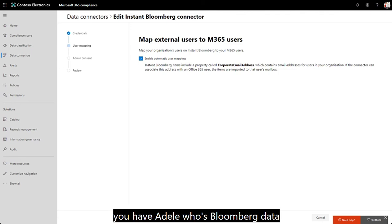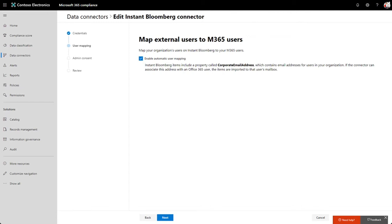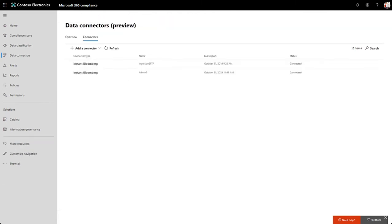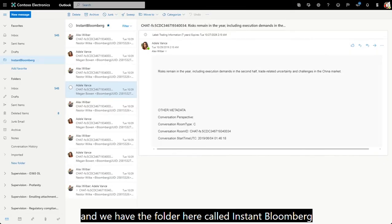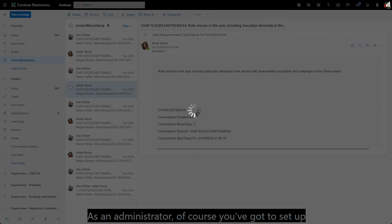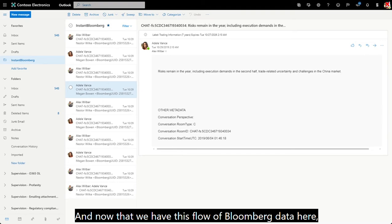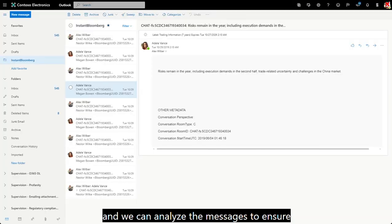So let's say, for example, you have Adele, whose Bloomberg data you're trying to bring in. Adele has a Bloomberg ID, and in Microsoft 365, she also has a Microsoft 365 account. Once we've configured the mapping here, Adele's Bloomberg data will start flowing into her mailbox. And here we are in Adele's inbox, and we have the folder here called Instant Bloomberg that she's seen, and all of her content is available. As an administrator, of course, you've got to set up some policies against that content. And now that we have this flow of Bloomberg data here, we can apply some governance by using e-discovery. We can apply retention policies, and we can analyze the messages to ensure that there aren't any policy violations.